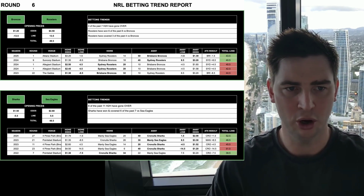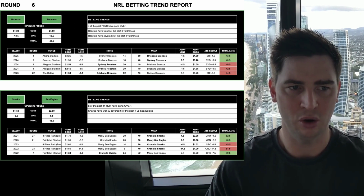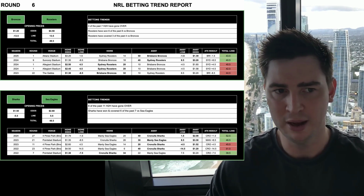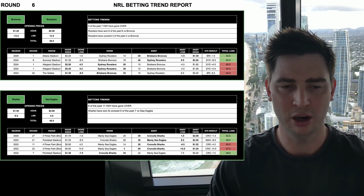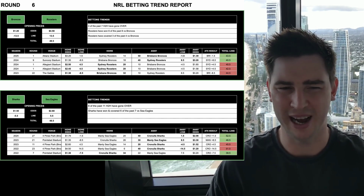I lean towards the over in this game, and I think Sharks should be able to get the win or at least keep it very close. It could be a very close game, so I'm not 100% decided which way I want to go here, but leaning towards the Sharks to win as favourites.